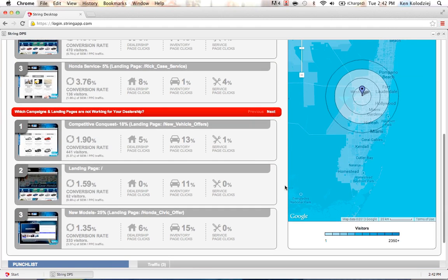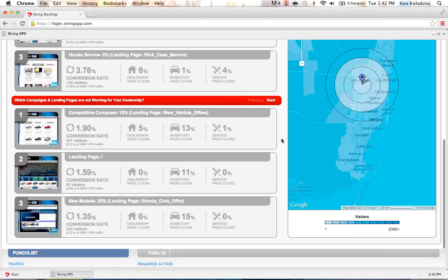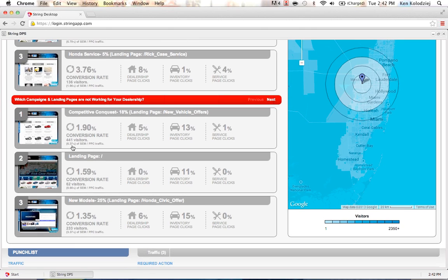Now let's look also at the top three or bottom three, depending on your perspective, campaigns that aren't working so well. Because again, it's not necessarily about trimming fat, so to speak, or cutting down spend. Sometimes all it's a matter of is re-optimizing the landing pages or the campaigns that you're currently running. So in this particular case, we see that about 6.5%, give or take, of total paid traffic is coming from this competitive conquest campaign, and you see that it has a fairly low conversion rate.